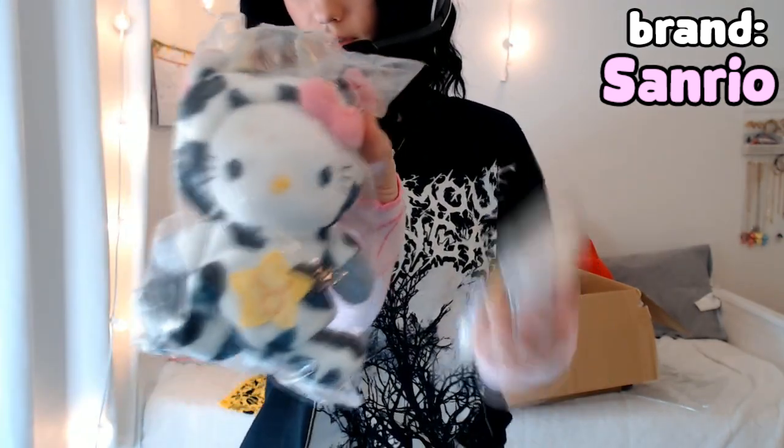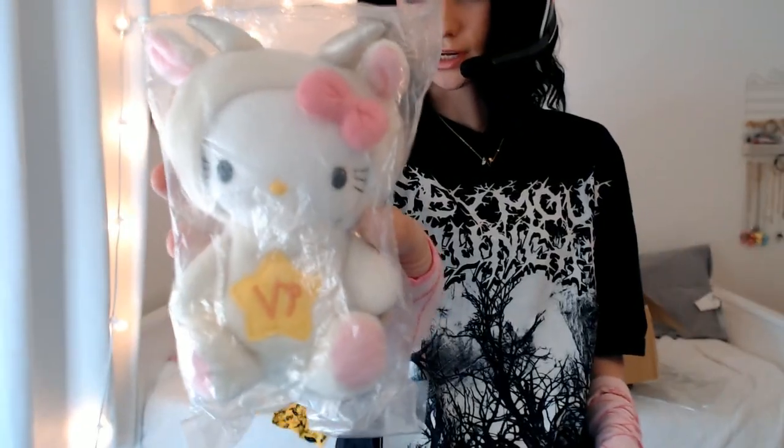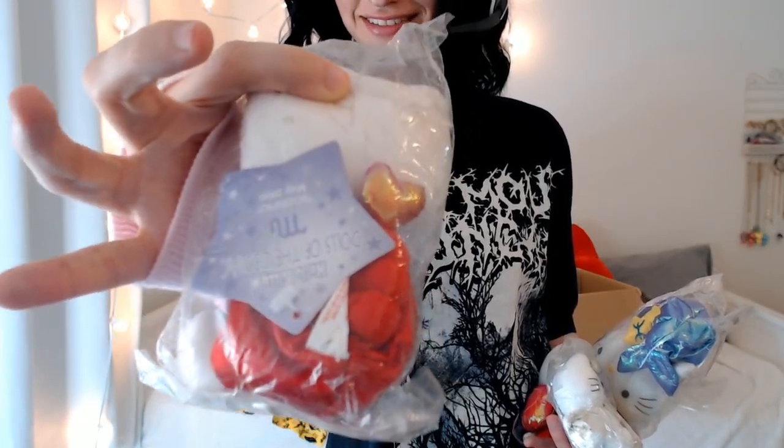So this one, it looks like it has dirt on it, but the dirt's on the bag. They're dead stock. Let's see. Move the dirt, see. So cute. But I think I got every single one of them, so I'll have all of them available. So if you're a Hello Kitty collector, or you just want to add to your e-girl plushie collection stack, these are so freaking cute. Oh my god, this one has the scorpion tail. So cute.